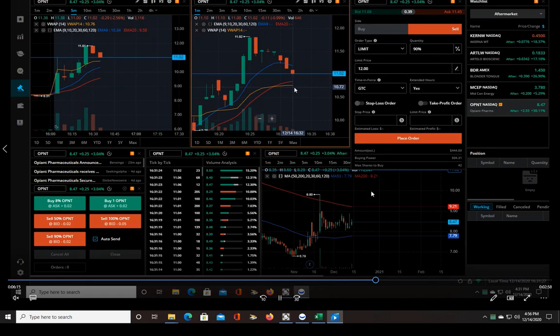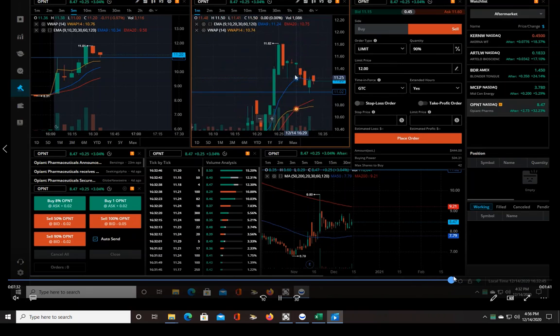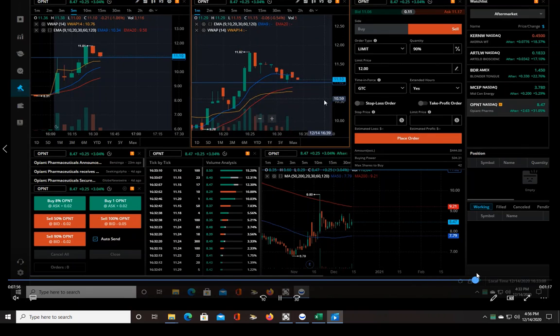It was a fake out. So anyway, this thing does come down. So I just kind of watch it, see like, well, what if I would have been more patient? Would this entry have worked? This is where I would have entered, because this broke the high of that candle. And I would have gotten stopped out here too, because my stop would have been the low of the previous candle, and it hits it.